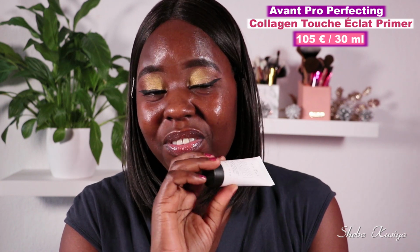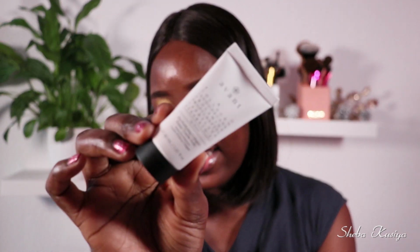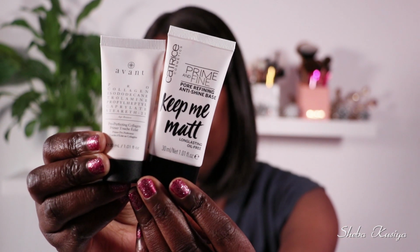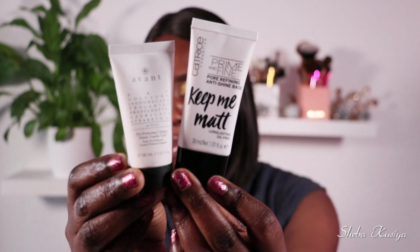And let's jump into the Avant. This one here retails for, are you guys ready? This one retails for 105 euros for this product. Yes, and you are getting 30 ml of product. It's exactly the same amount as the Catrice one, and you can see there, they are both the same amount of product you are getting, but the price is just a huge difference. Over a $100 price difference between these two.